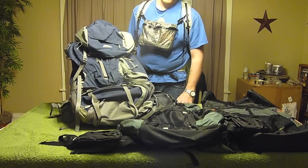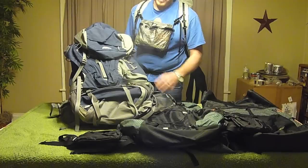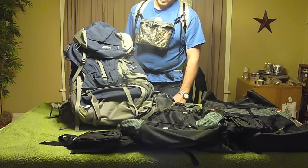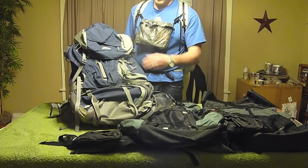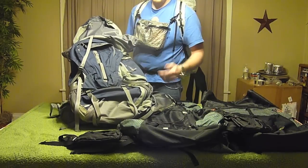This is a monster of a backpack, weighs like 5 pounds 10 ounces. It's a 90 liter, I think, 5,600 cubic inches. So it's huge. I used this quite a bit. It held up really well. I got to give it to Kelty.